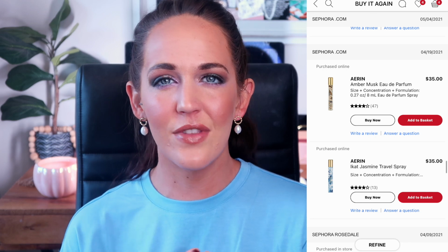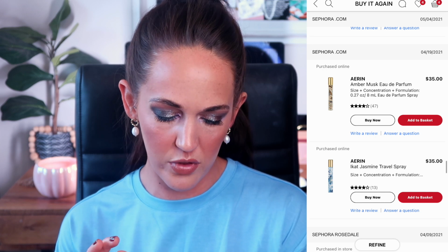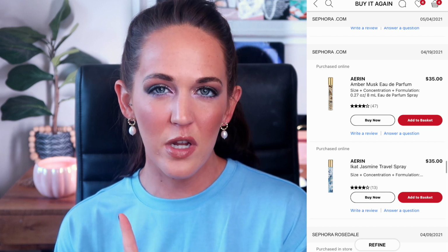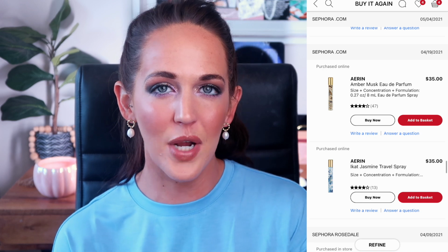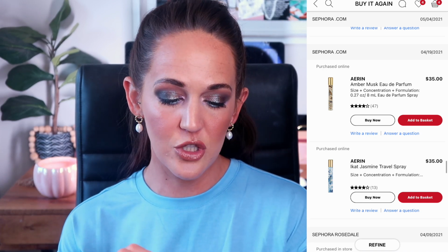With the Jasmine, I didn't love the scent. It wasn't a scent for me. So I did finish up both of these, I believe. I think both of them I've emptied out. One is possibly sitting as an empty in my car right now, but it's empty. But I would not purchase these, and I am so thankful I purchased the travel size because I almost purchased the Amber Musk in a full size, and it wouldn't have worked for me.